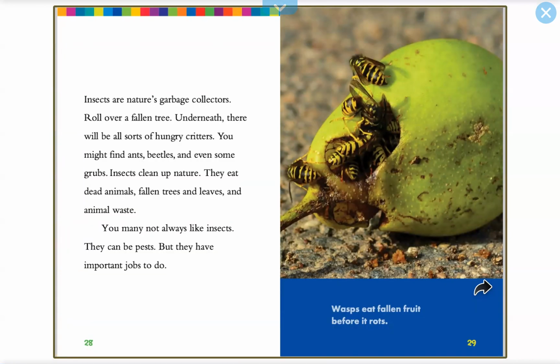Insects are nature's garbage collectors. Roll over a fallen tree. Underneath there will be all sorts of hungry critters. You might find ants, beetles, and even some grubs. Insects clean up nature. They eat dead animals, fallen trees and leaves, and animal waste. You may not always like insects. They can be pests, but they have important jobs to do. Wasps eat fallen fruit before it rots.